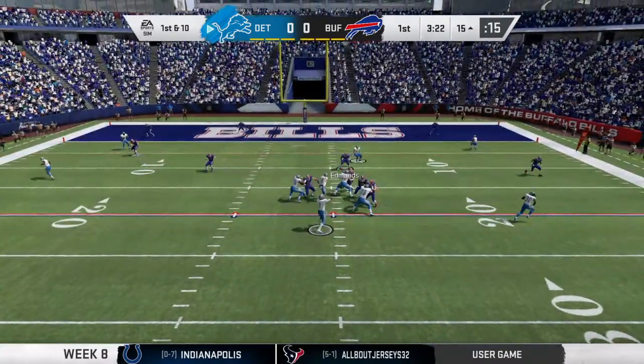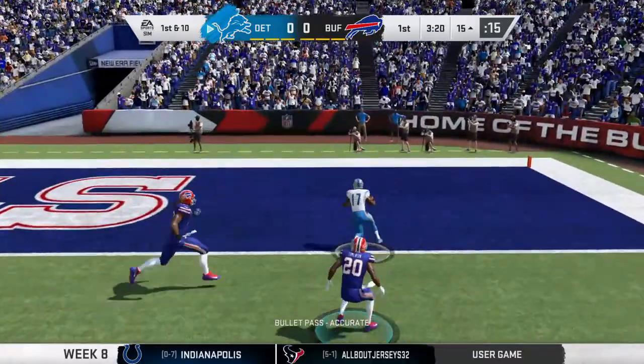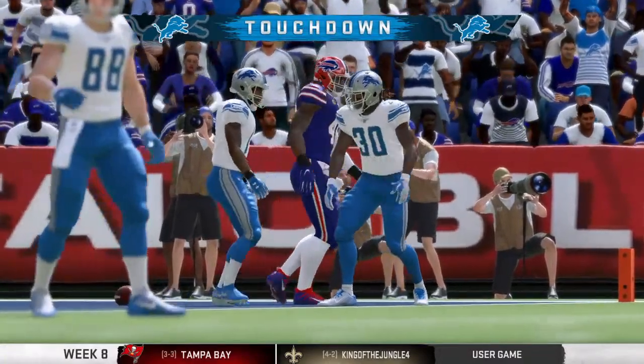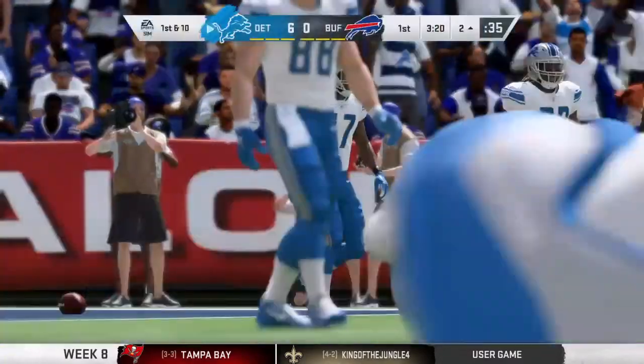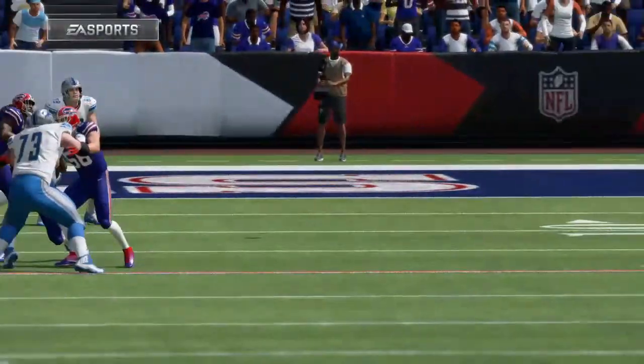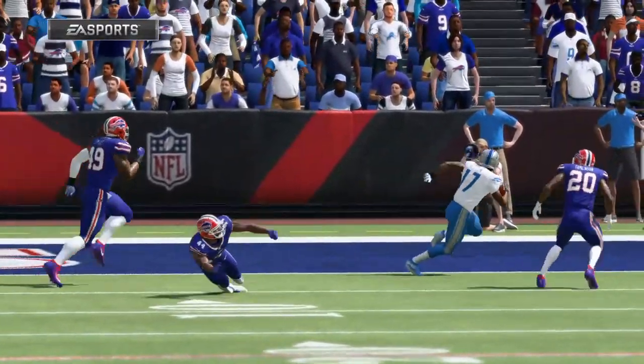From the red zone now, here's Jackson on first down. And he's got it. And he'll get into the end zone. Touchdown, Detroit. A 15-yard touchdown grab. And the Lions take it right down and score on the opening drive.